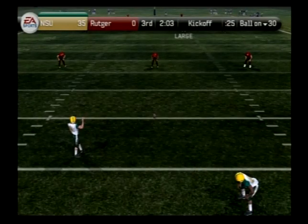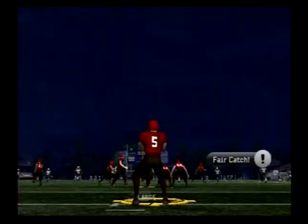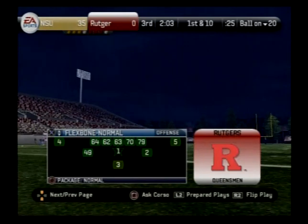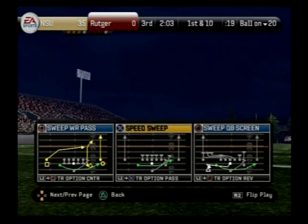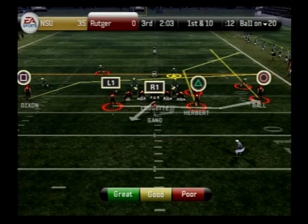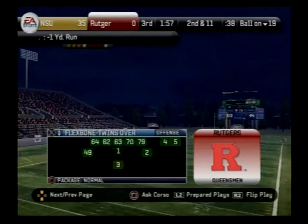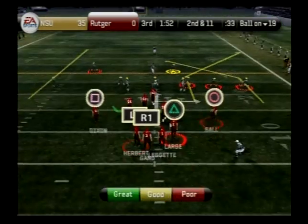Norfolk State is lined up for the kickoff. Fair catch made on the kickoff. They'll take over at the 20-yard line. First and 10. Number 48 with the tackle. 1-yard loss on the play. Second and 11. Ball on the 19-yard line.